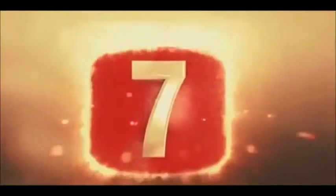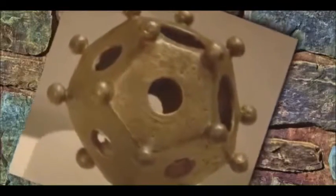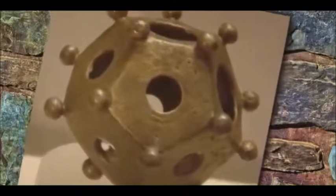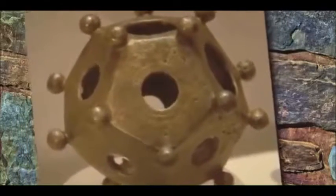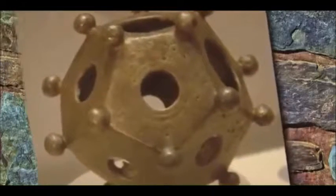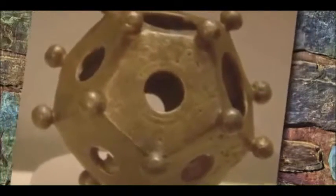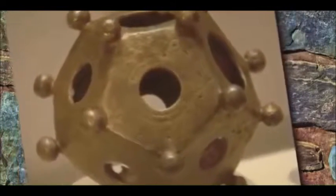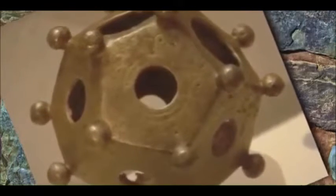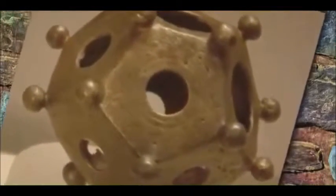Number 7. The Roman Dodecahedron. This is a small metal object that dates back to around the 2nd or 3rd century AD, and many of these strange things have been found in the former territories of the Roman Empire. Each one is different, but has the same overall shape. It looks like an underwater mine to me. Each hole in this object is a different size, and no one can figure out exactly what it's for. Tests have been done, and some claim they're used for making gloves. This theory would make sense, but they are a strange object from the past with much debate.